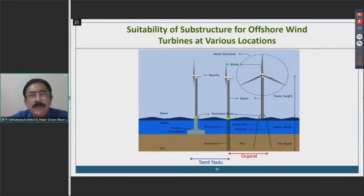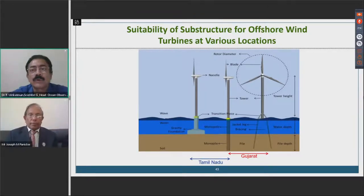Now, suitability of the substructure is very important. We have already identified what could be the substructure for the Tamil Nadu region, because there is a different type of soil strength, and what could be for Gujarat. One is on the other side, the Palk Bay, and the other is in the Arabian Sea. This has been designed, and now it's easy for us to suggest and go for a higher level of calculation before the actual installation takes place, in case you want to do it.